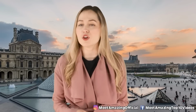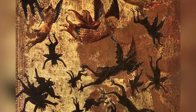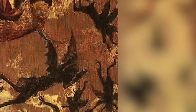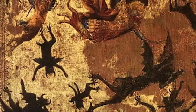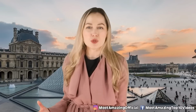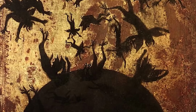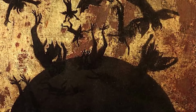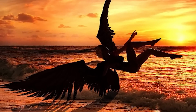Even though it is painted over a vibrant yellow backdrop, the angels and the demons in black truly make you feel uneasy to look at it. It looks like the demons are flying after the falling angels, and Lord knows what the artist thought that the demons would do with these angels once they caught up with them. Probably eat them. The bottom of the painting depicts a sphere, which we can only imagine is probably the world, so we can guess that the angels and the demons are falling onto Earth.